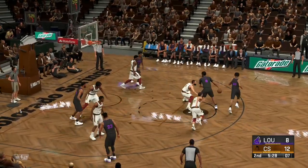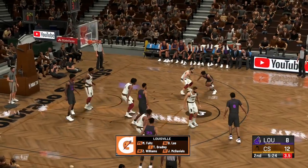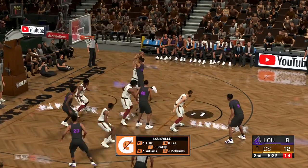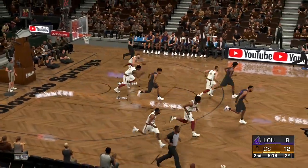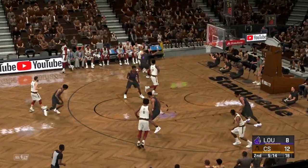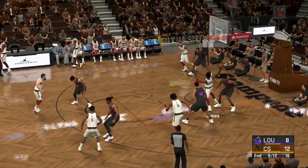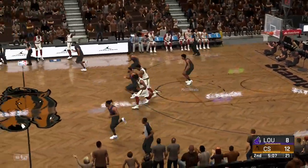On the court for Louisville, Bradley is out there with McDaniels. Then it's Markelle Fultz. Then it's Williams. And it's Lee in at the shooting guard position. Colorado Springs leading by 4. Martin the pass to Jones. That shot off. Now Louisville takes it the other way.